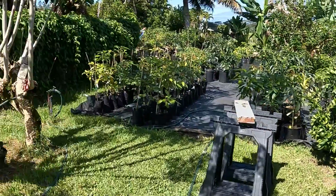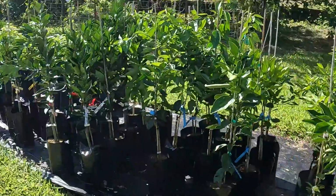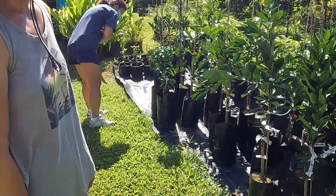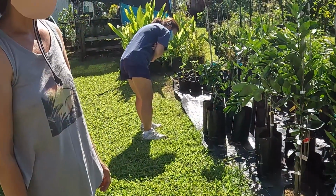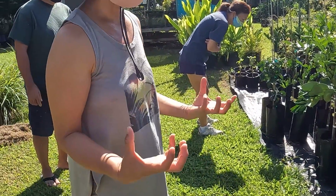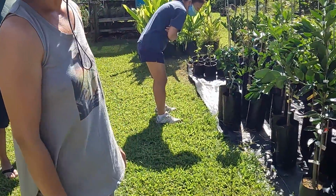Do you want to try some navel orange? Tangerine. Clementine tangerine is very sweet. Oh yeah? Yeah, the clementine tangerine. And Dancy is a bigger size of tangerine but has fewer seeds.